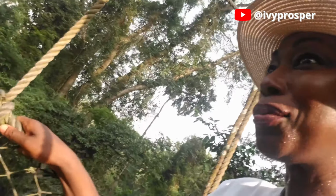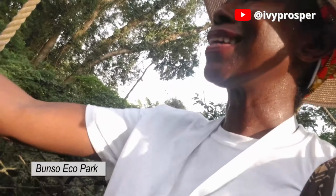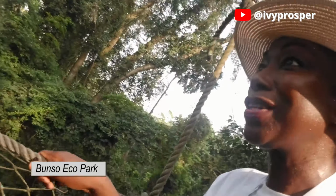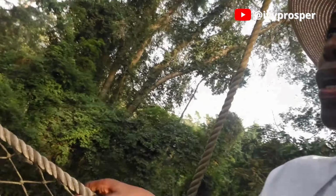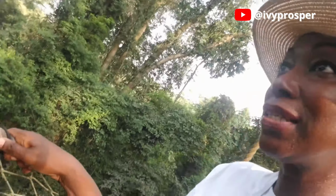This is the Bunso Eco Park in the eastern region of Ghana, where you can come and get a walkway experience. It's not only Cocoon Park, but it's also here in the eastern region. It is on the way to Kumasi, but it is just before the city of Osino. There's a place called Lindador. When you pass Lindador, you would turn right and go about 2.5 kilometers and you'll end up here.